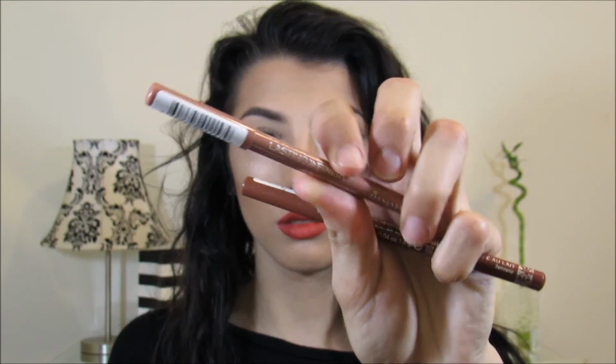And the other pencils that are my favorite are by Rimmel London as well. These are the Lasting Finish lip pencils. My two favorite colors are 49 Natural and 45 Cafe, and then I also have Rose Quartz, Wild Clover, and Coffee Bean. So here is Natural. This is my favorite. Here is Coffee Bean. I'll go ahead and swatch these guys for you because why not?